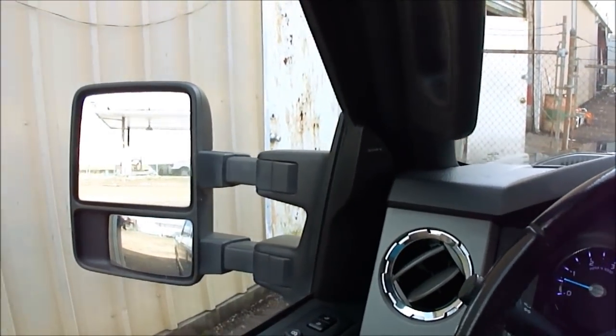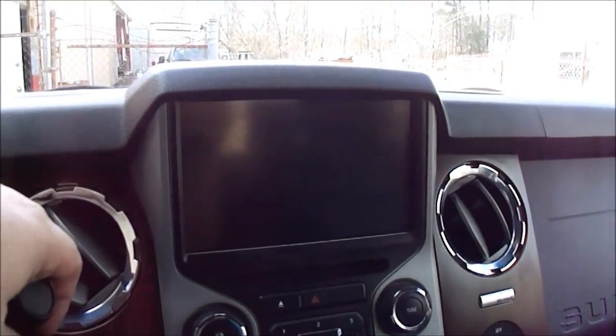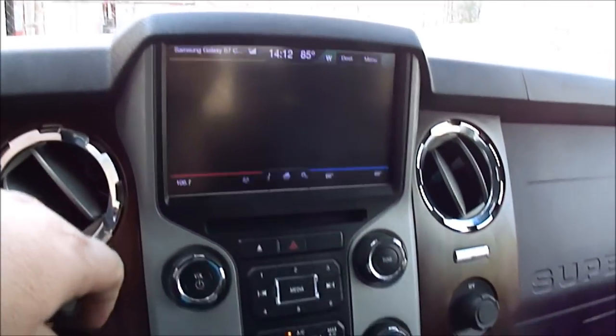Oh, I almost forgot. You can see tilt telescope on the mirrors. There's your backup camera. All that's good.